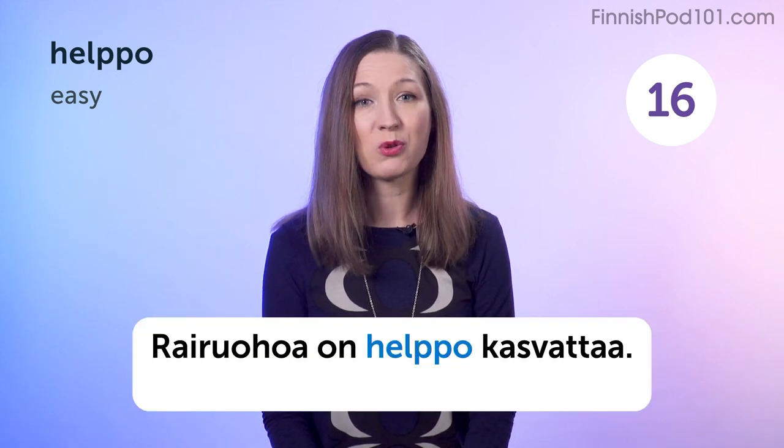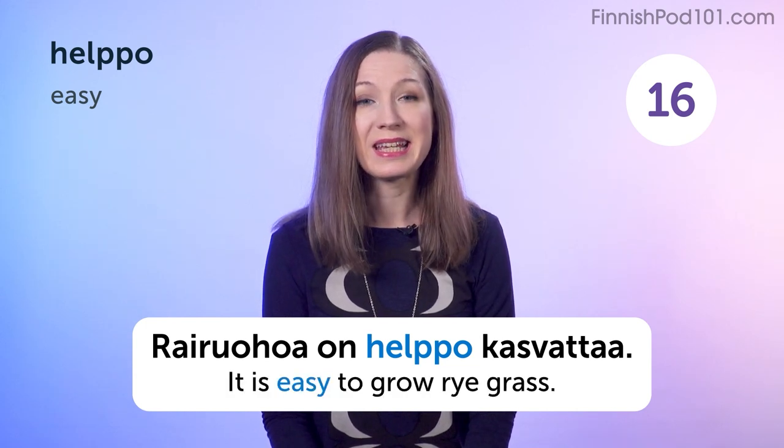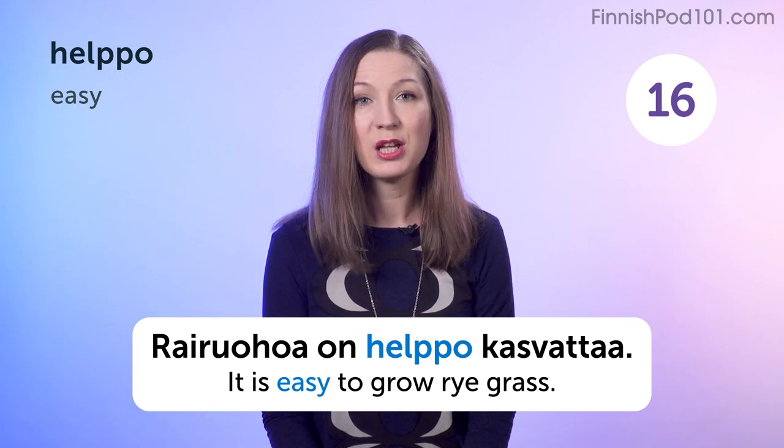Helppo. Easy. Rai-ruohoa on helppo kasvattaa. It is easy to grow rye grass.